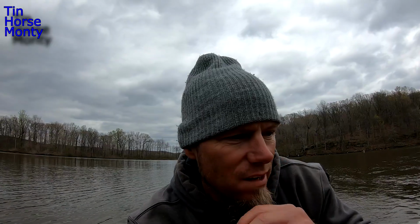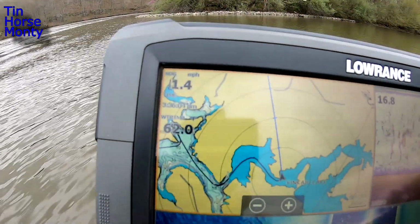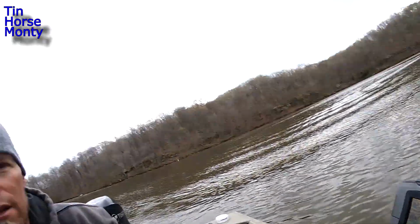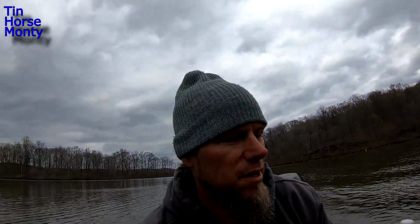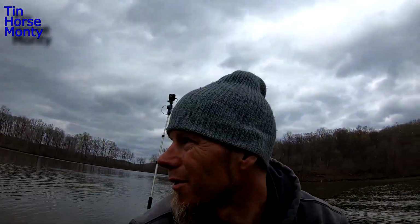All right, I just made it back here to the no wake area, and we got almost 62 degree water temps. 61.9. The water looks good. It's definitely not chocolate milk. It's perfect. So I'm gonna play around here for just a little bit. I'm about out of time, but I'd like to catch another fish or two.